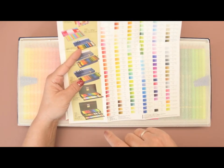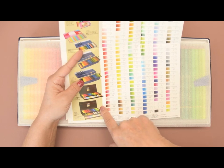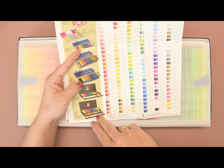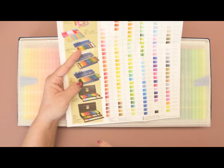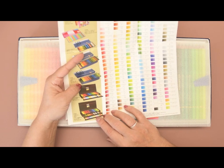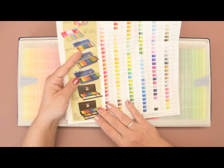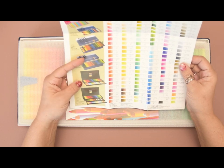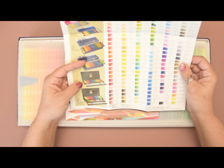Does anybody on here get the wooden box collections? I don't, because I don't feel like I would leave them in there. They're so beautiful. I feel like that's like a display set, and I use mine so much. So I don't usually do that. I usually just buy a pencil case and put them in a pencil case. Who here buys the sets in the wooden boxes? And do you display them, or is that just, you know, how you keep them in the wooden box?